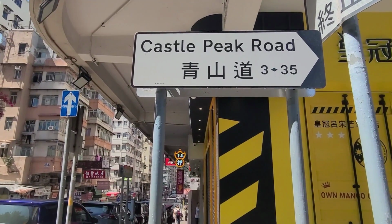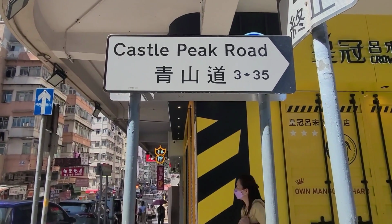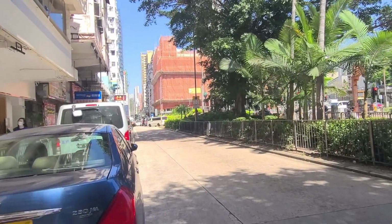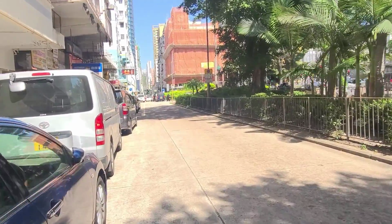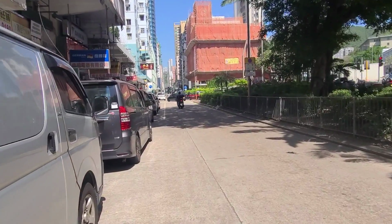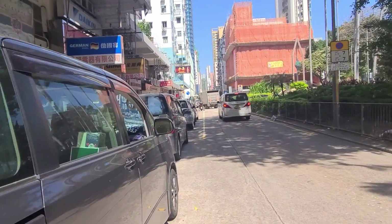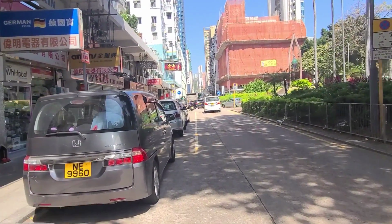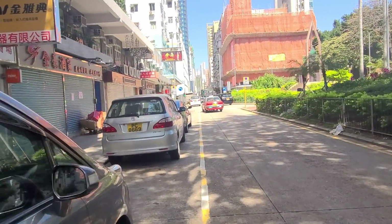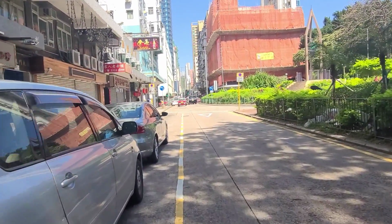This signpost here is the actual official beginning of Castle Peak Road, and then it carries on up here for around 50 kilometers. And Castle Peak Road is officially the longest road in Hong Kong. It was finished in 1920 for the usual reasons, to facilitate trade and for security.